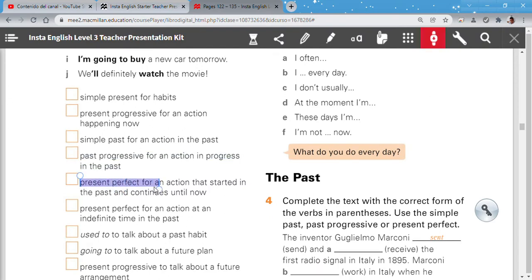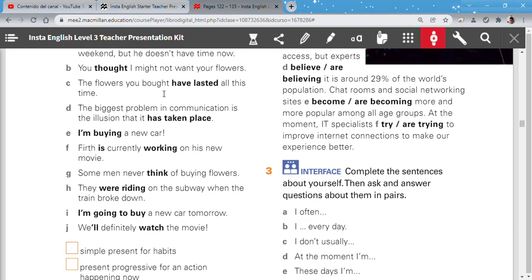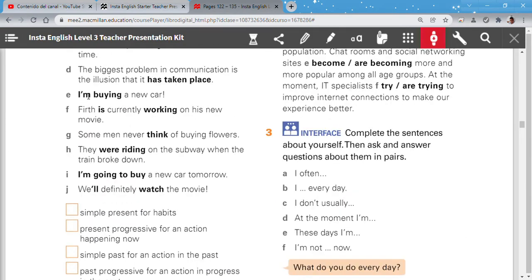Present perfect for actions that started in the past and continue until now. That is letter C. The flowers you bought were lasted all this time. Sorry, the flowers you bought have lasted. Have lasted. I'm sorry, I was confusing it with the passive voice. All this time. Okay, let's continue working. Present perfect for an action at an indefinite time in the past. Letter D. The biggest problem in communication is that the illusion has taken place.